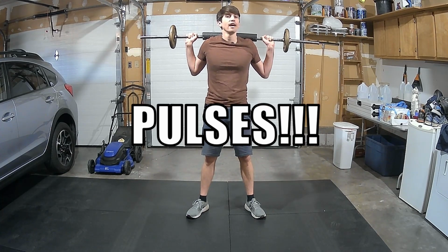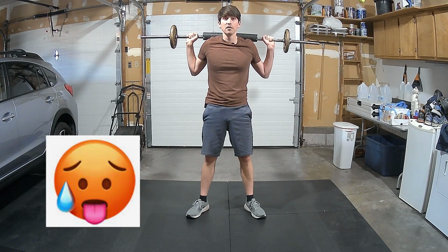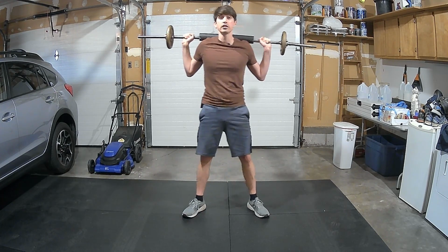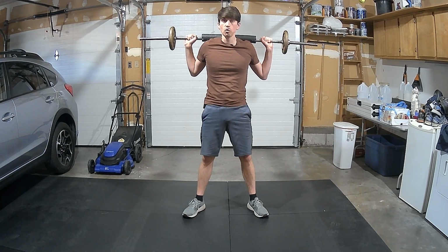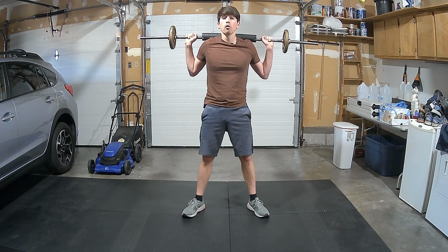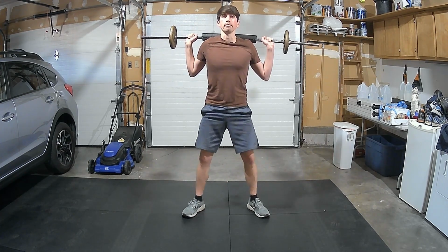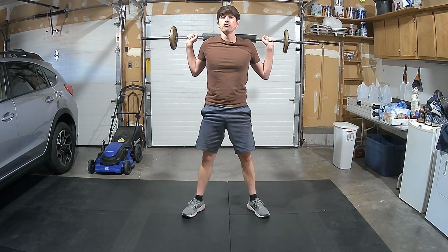It's pulses. Pulses in any type of workout are basically evil, but they're very beneficial. With a pulse, you can do one of two things. You can just do one pulse, and you can increase it to as many times as you want. For squatting, I like to do a max of maybe 4 pulses at a time. What you want to do is stay in the bottom range when you pulse. So if you go down, you pulse once and then you come up. You go down, you can pulse once, go up, or you can do 4 pulses.